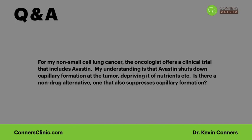So the things that you would do from a natural standpoint to reduce VEGF, that vascular growth factor, is to avoid nutrients that contain high amounts of nitric oxide. So remember, a lot of things that you do for cancer are the exact opposite of what you would do for heart disease. So if you have heart disease, coronary artery disease, or some blockage, high blood pressure, you want to increase nitric oxide production. So there's a lot of supplements on the market for that.